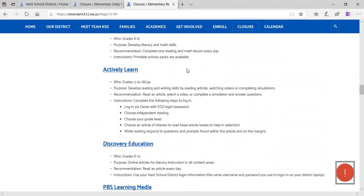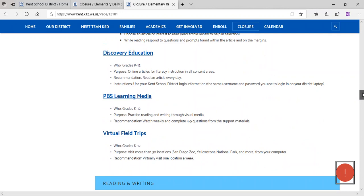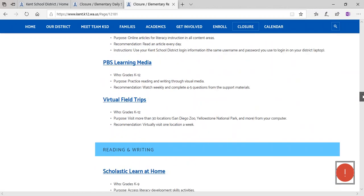Another key resource for reading material might be Actively Learn for grades 3 through 6th grade, or 3 through 12th grade in reality. And these resources will allow your students to explore a variety of topic areas and answer questions related to them. Many of the resources on this page are an opportunity for your students to actually explore content that they are really interested in. You could also take a field trip to the San Diego Zoo or the Yellowstone National Park and several other places as a family, places that you might not be able to go right now or were vacations.